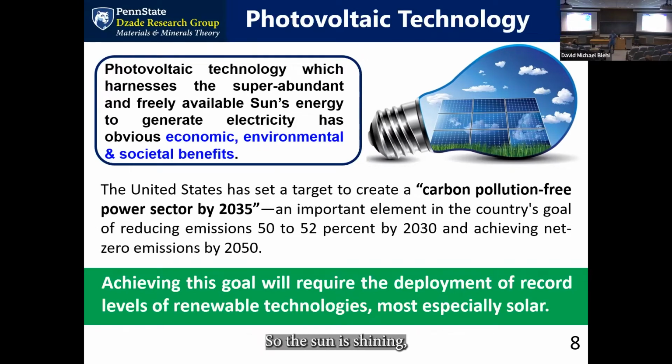So the sun is always shining. Whether we tap it or not, it's always going to shine. The goal is to find materials that will be able to harness some of that energy and turn it into useful energy for us. So the US actually set this ambitious goal to have a carbon-free power sector by 2035.